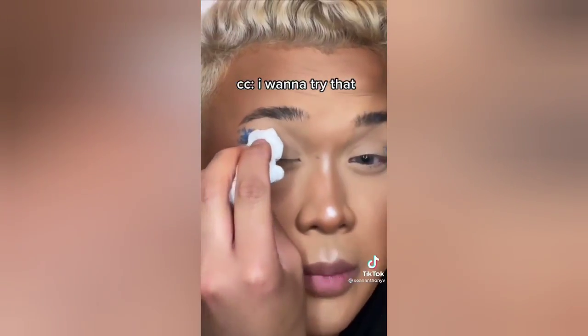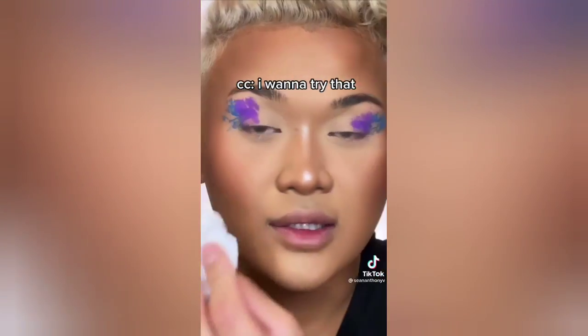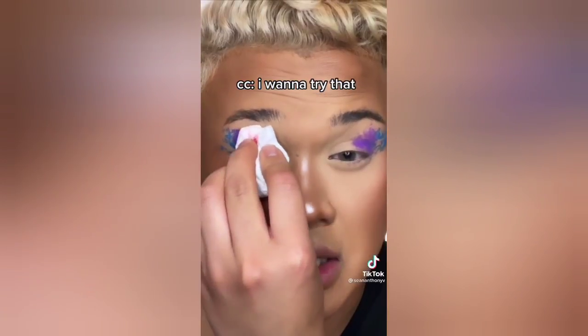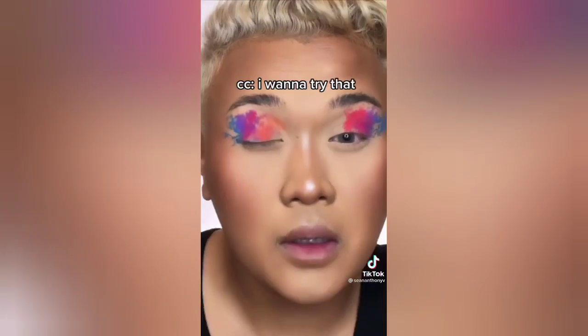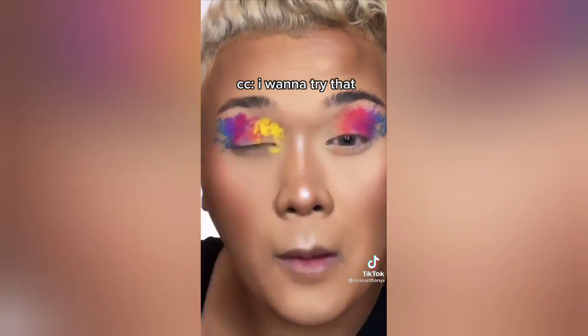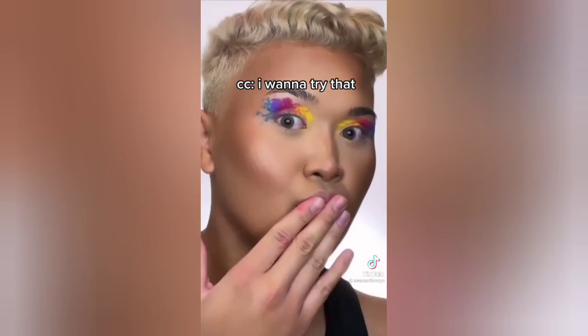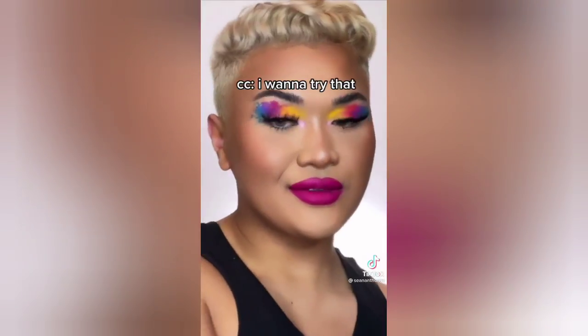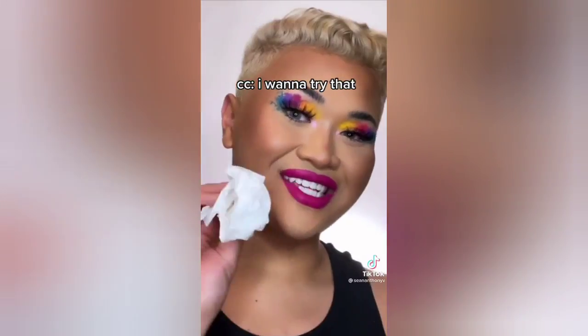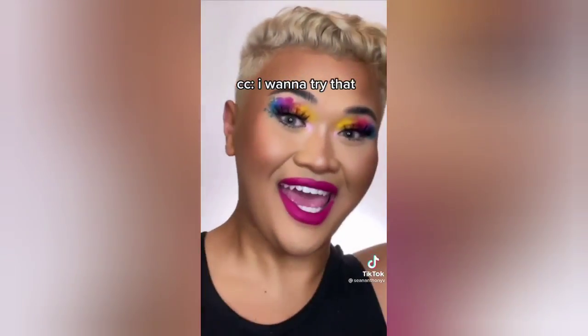Going with some purple. This is a major trusted process kind of thing. So we're going to stamp in red, orange, and yellow. Ooh, honestly, I'm obsessed. Let me put some lashes on. Here's the final look. Wow. This trick definitely works, and I'll do it again.